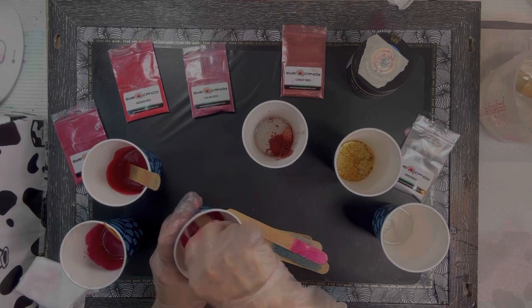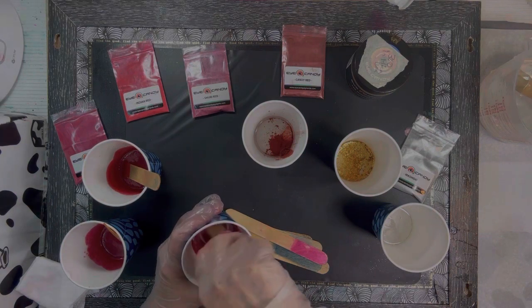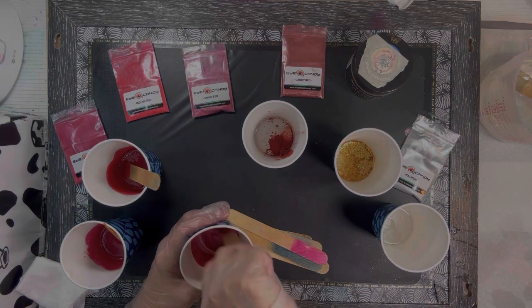Wow, these colors just are awesome. Eye candy doesn't fail though, does it?